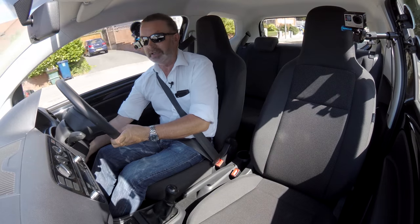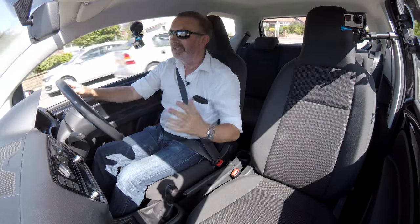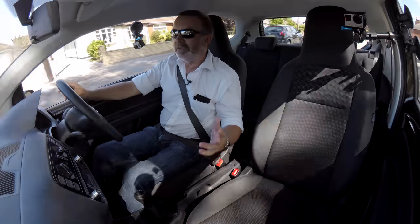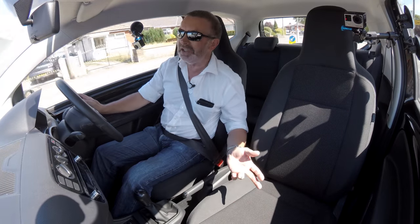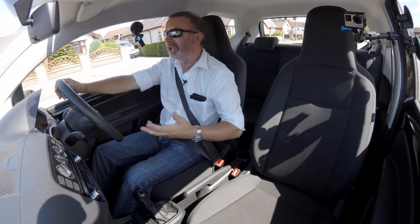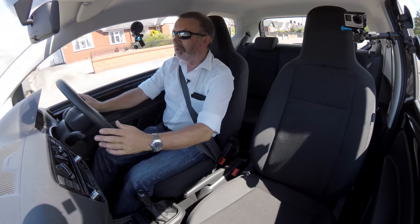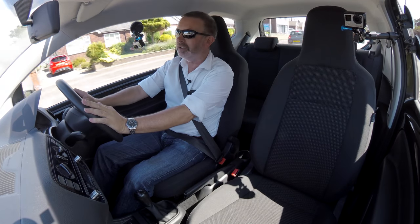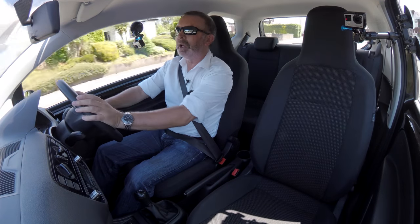Now, the windows here are not electric, they're wind up. If you want to buy a car and you're a technophobe, you don't want anything to go wrong, you don't want to have to pay out big bills when the remote central locking goes wrong or the electric windows or whatever, as I say, this is the car for you. It's just a standard little economical car. I think it's set up to 70 miles to the gallon, £20 a year road tax.